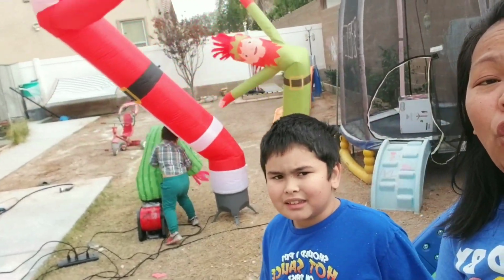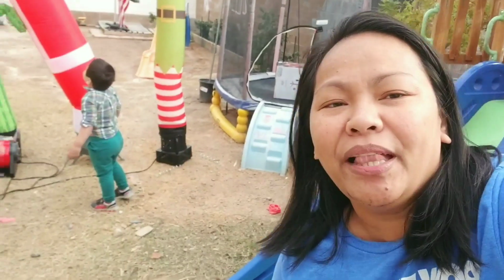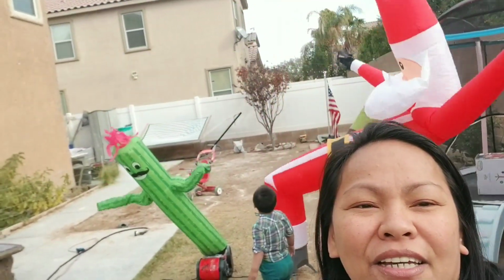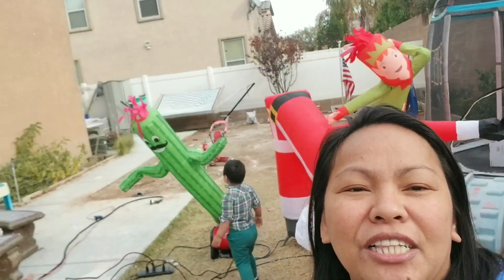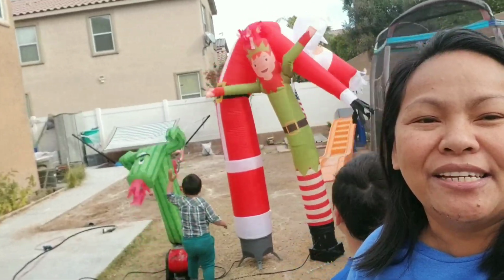That's the difference also when you have that vortex. Right, Kuya? It can twist like this, sway like that, and steady like this. The Santa Jolly Jiggler doesn't have a vortex. So that's the difference, guys.